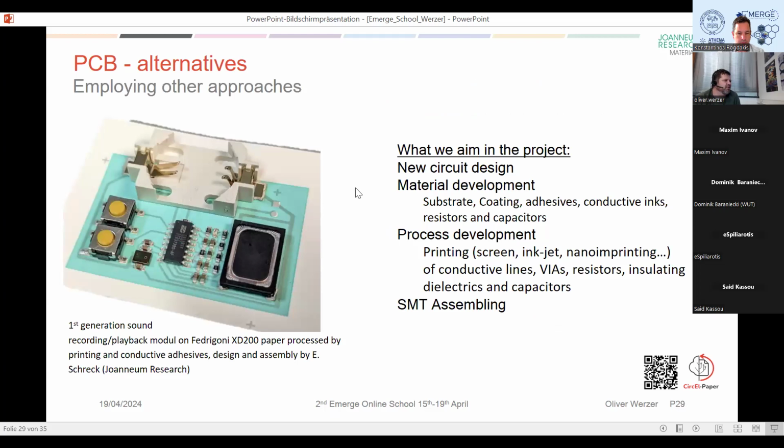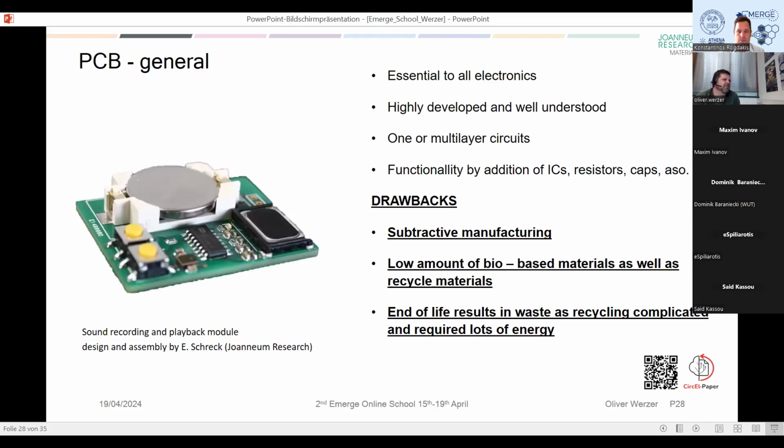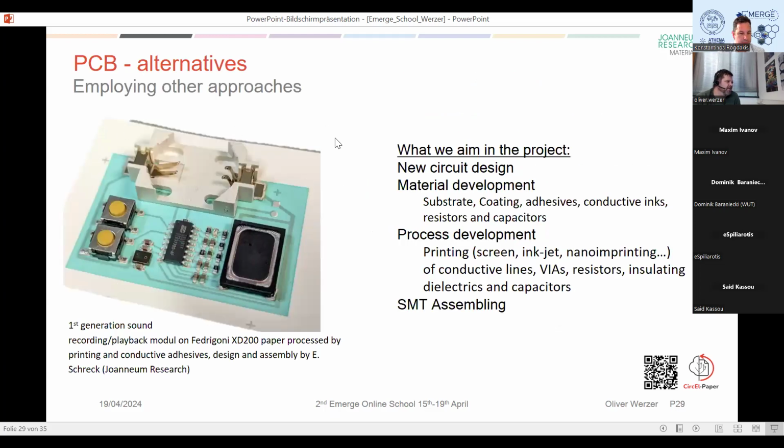So employing other approaches like using now paper instead of standard PCBs. So we're taking here the green part, that is the so-called FR4, for fire retardant 4 level PCB. We could just replace this by a paper sheet, and then we print everything on or deposit everything on paper by printing lines using like screen printing or inkjet printing, and then gluing all the components.